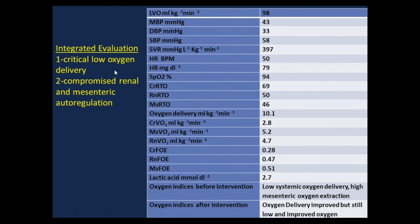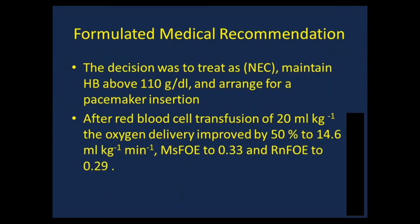With the integrated assessment, there is critical low oxygen delivery and compromised renal and mesenteric autoregulation. We have significant compromise of both borderline hemoglobin in this case, and also very low cardiac output because of the low heart rate. So we have oxygen delivery of 10, which is borderline between compensation and lactic acidosis. And we have renal fractional oxygen extraction close to 0.5, and mesenteric is 0.5. You have a heart rate of 50, hemoglobin of 83, as we mentioned.